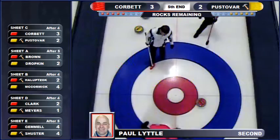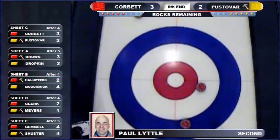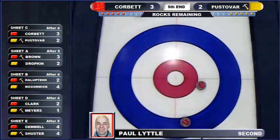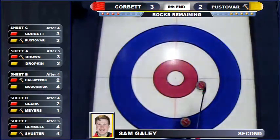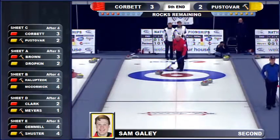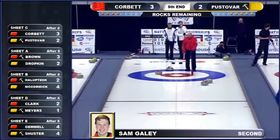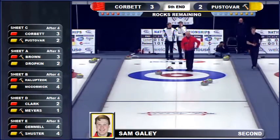This should be fine to sit to. So, both Corbett stones behind the tee line. There are still those corner guards he could draw around, but I think I like this call. Little tap first. Tee weight. Ten's okay.